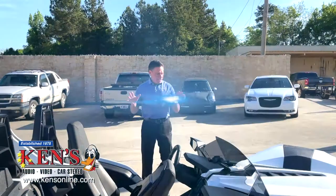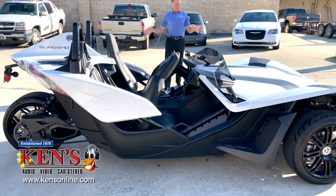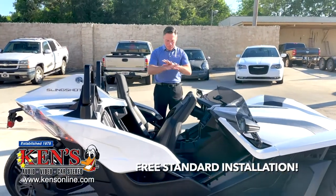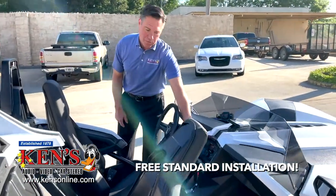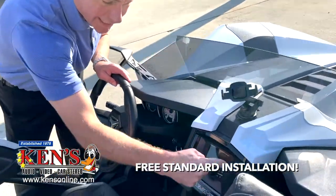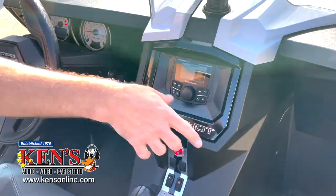Awesome. All right, these slingshots, I want you to get kind of a full picture, back up a little bit. So they are absolutely amazing. This is a 2019, and this vehicle came in. Now, it came with the factory Polaris Rockford head unit, which is here. This is what they call a PMX2. We carry this kit, so if yours did not come with this, we can do this exact head unit and it all looks just like a factory piece.